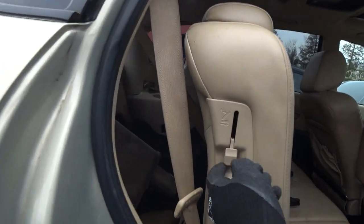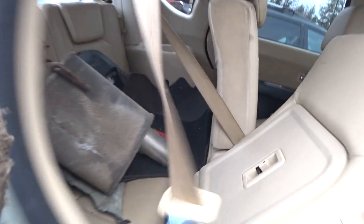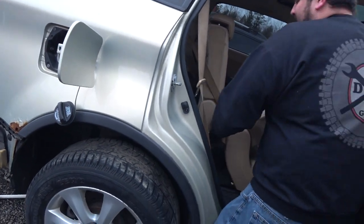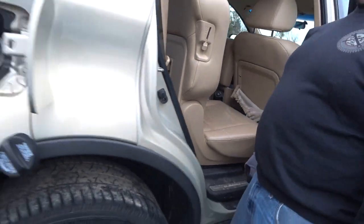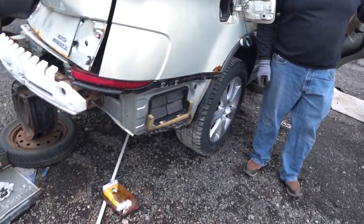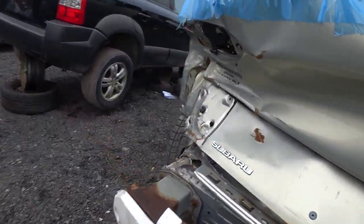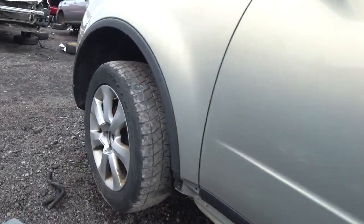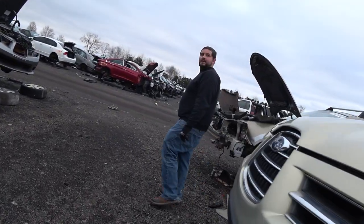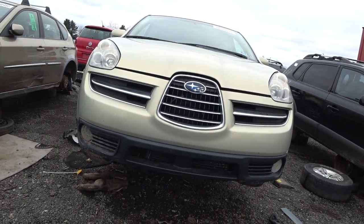So, they have a third row, right? That's the third row? This is the third row? My God. I thought the Ascent was bad. Dear Lord, what are you putting back there? Car seat, I guess, that's it. B9 Tribeca from Subaru. The 3-liter 6-cylinders. They put them in some Outbacks. And the front of it's just so ugly. Dude, there's nothing good with that.